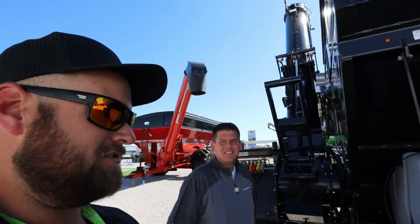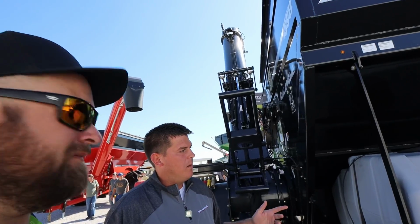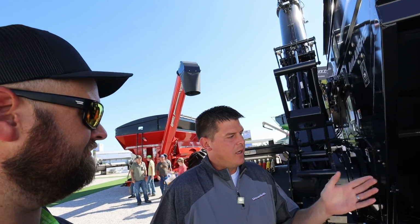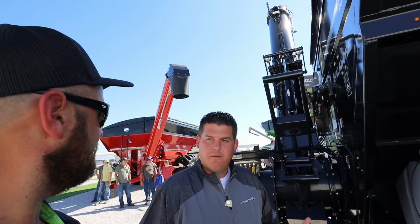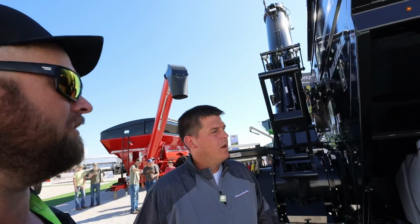And then are equalizer tracks an option, or is that standard, or can you get wheels? Yep. Depending on the size of the cart, on our 2,500 bushel, the equalizer is standard, 50-inch wide equalizer tracks. And then our 2,000 all the way down to our 1,100 bushel, you can get equalizers in 42-inch wide. And then on the smaller carts, the 1,100 to 1,300 bushel, you can get single tires, walking tandems. Lots of different configurations. Lots of different undercarriages. Yep.